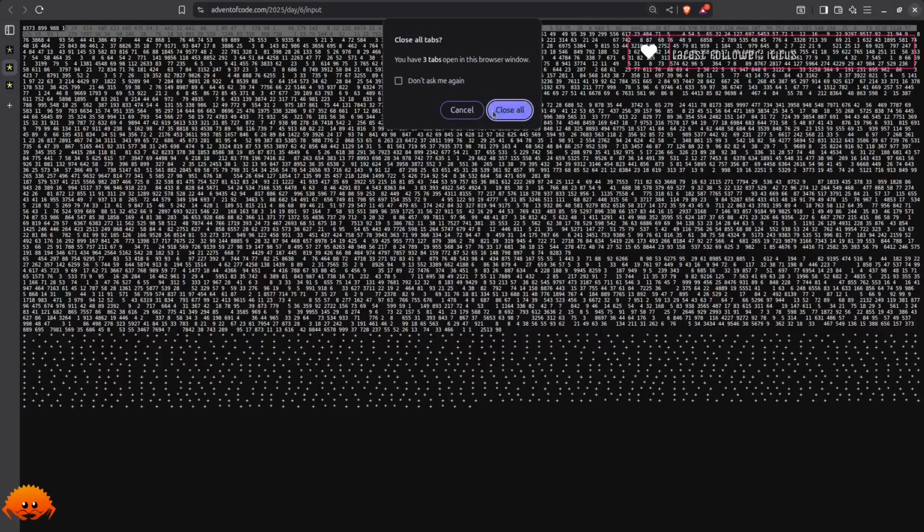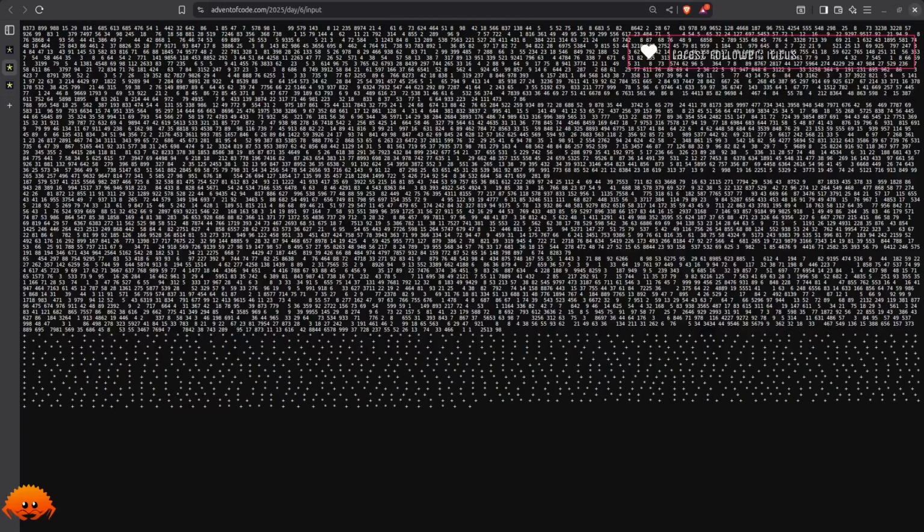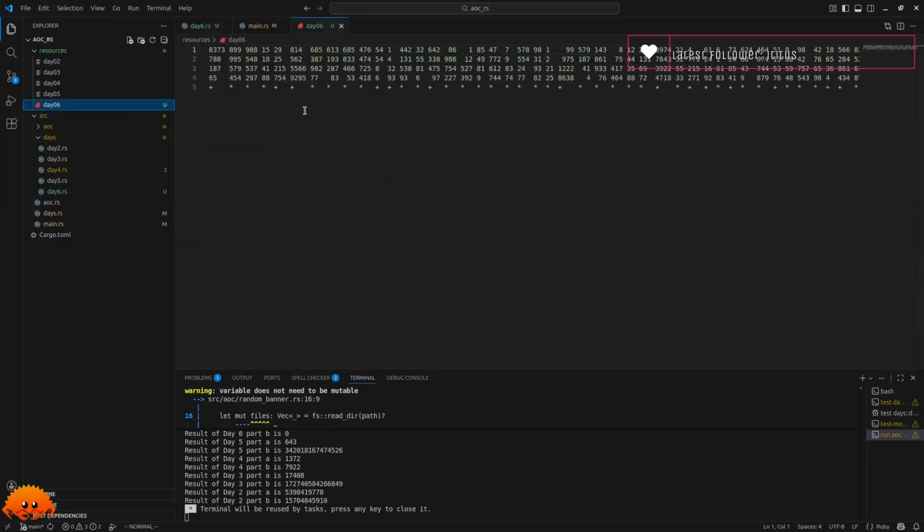Let's look at it in Visual Studio Code. We cannot really see anything from here. What I'm looking for, yeah, this is more like it. So there's no consistent spacing, but we can look at how many spaces are behind an operator.